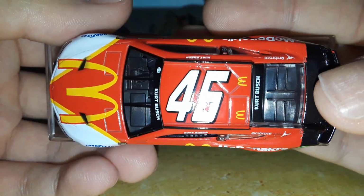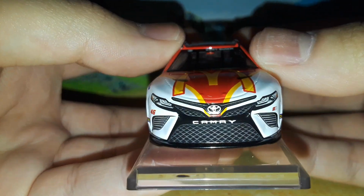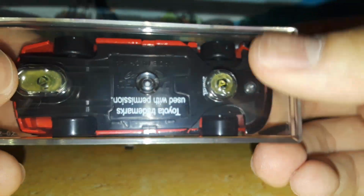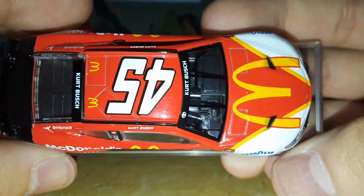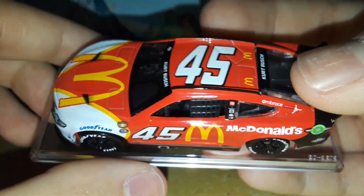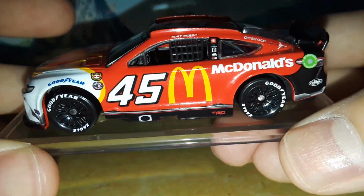But yeah, guys, this is a really, really nice Kurt Busch car. This is gonna be a really cool car to see in the Flash Racing Cup Series. If there's a throwback race in the diecast series, the Flash Racing Cup Series, Tyler Reddick would be driving this car, more than likely. But this is a super nice car for Kurt Busch. I mean, the 1:24, I can imagine, would be even nicer.